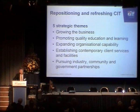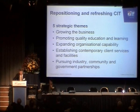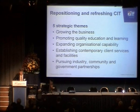Fourthly, and I'll talk a bit more about this during the presentation, is establishing contemporary client services and facilities which we saw as integral to the growth of the Institute. And finally, pursuing industry, community and government partnerships. So let me just focus on two examples, if you like, of pursuing those above themes.